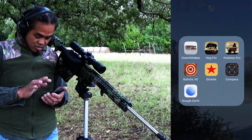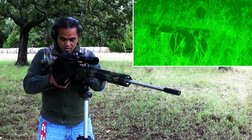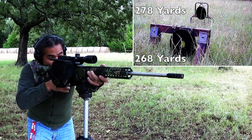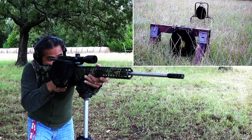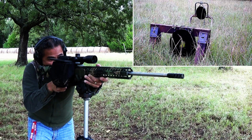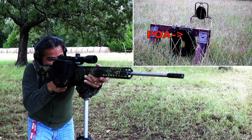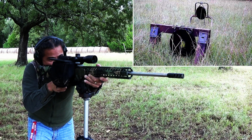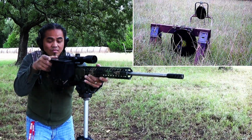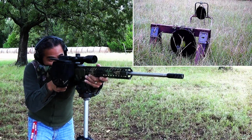Let me turn on the Caldwell camera recorder. Oh man, I could barely see that. This is like looking at a hog in super high grass. I could see the farther target, but that first one, it's all grass. I can't even figure out where to aim. I'm going to hold just below the piece of wood. This is so awesome.